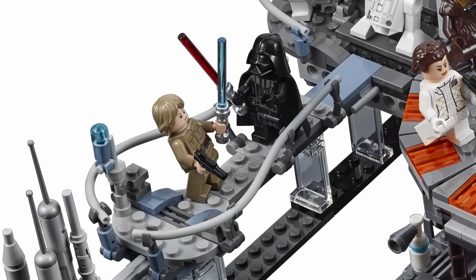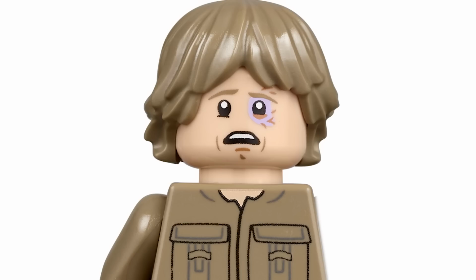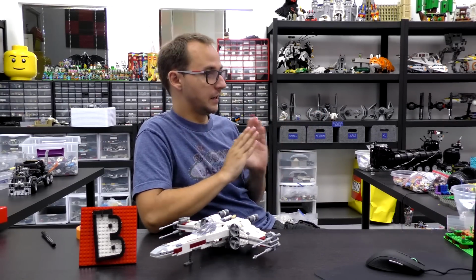When Luke is losing his hand. That's here. You can probably remove Luke's hand from the minifigure to make it more accurate, and one of the faces actually shows him a bit beat up and crying. So that was a very emotional scene in the movie. First time ever we get this scene in Lego in a set.